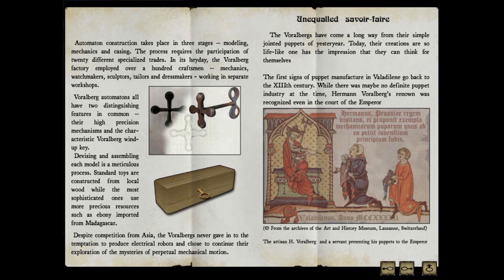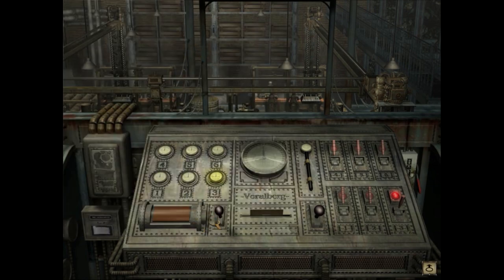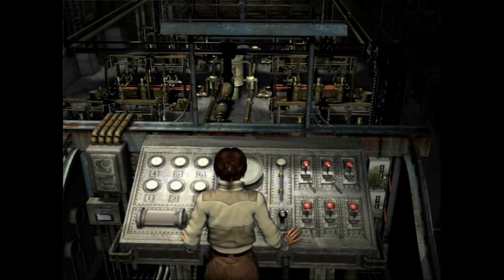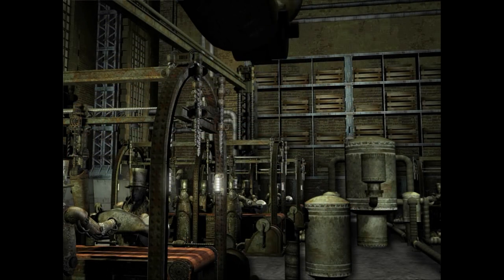Well, that's not ebony. It doesn't look like ebony anyway. But I guess we'll choose that one. Oh gosh. Is it that one? Yeah, I think it was. Okay. Oh my gosh, this better be the right one. Well, this is a different cutscene.